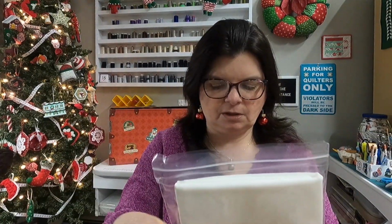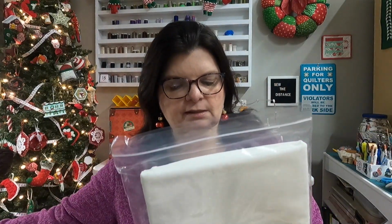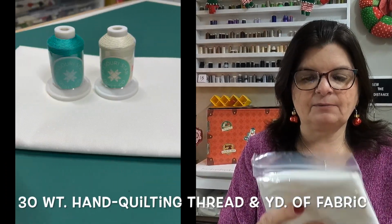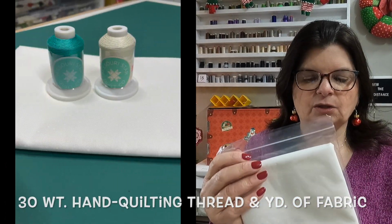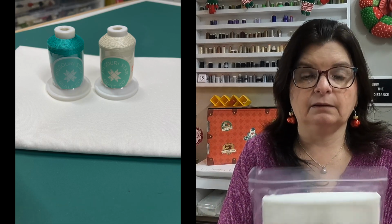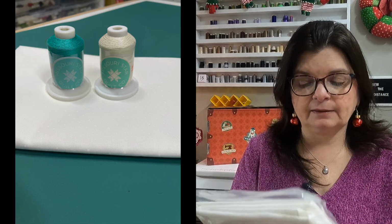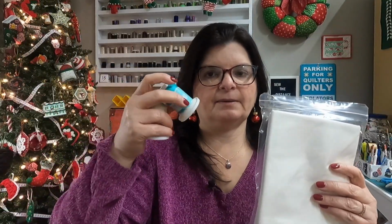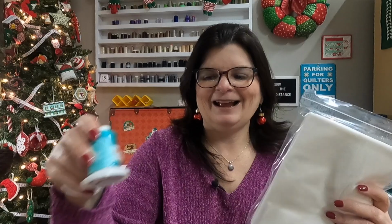All right, so there's some yardage here. It says 36 by 44. I'm thinking we have a hand quilting project in the future. If that's the case, I won't probably be doing it. I don't enjoy hand quilting at all, but we'll see. So that's nice. So I feel like something's in the works, something's coming when you get stuff like this, right? I don't know, but I like the fabric. It's very pretty. I could use it for something else.